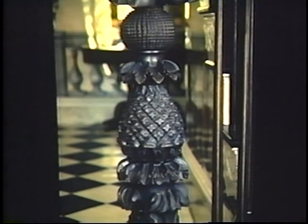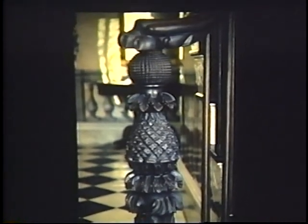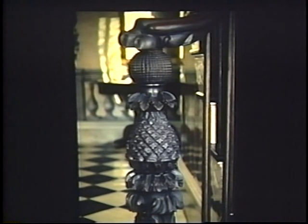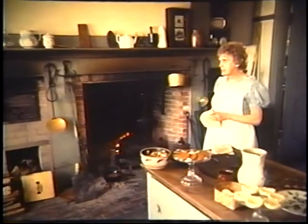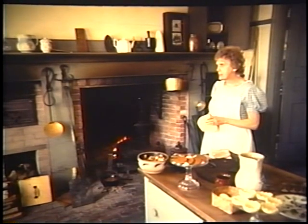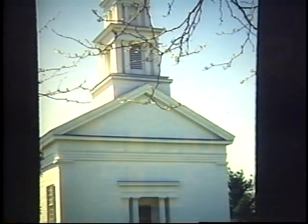This is a beautiful newel post inside. That represents a pineapple, which represents friendship, I believe. And then in the kitchen, this lady was making a few things. Cookies, I believe, is what she was doing at that time. And then outside, another view from outside, different direction. And then the old Brooks Grove Methodist Church.